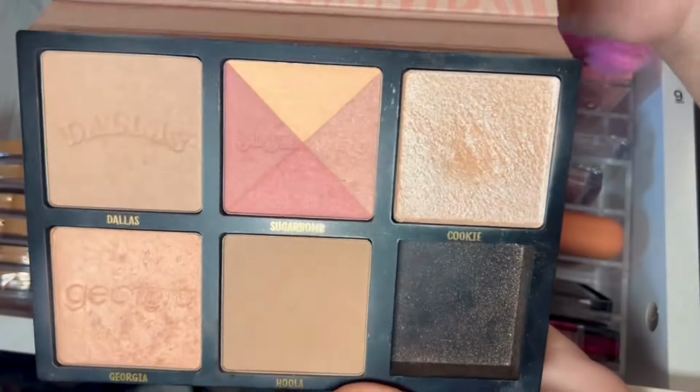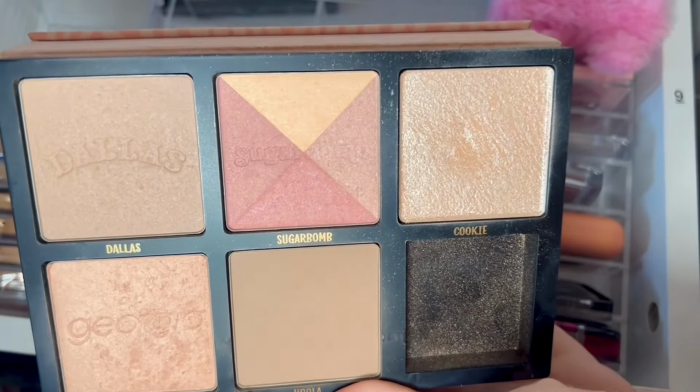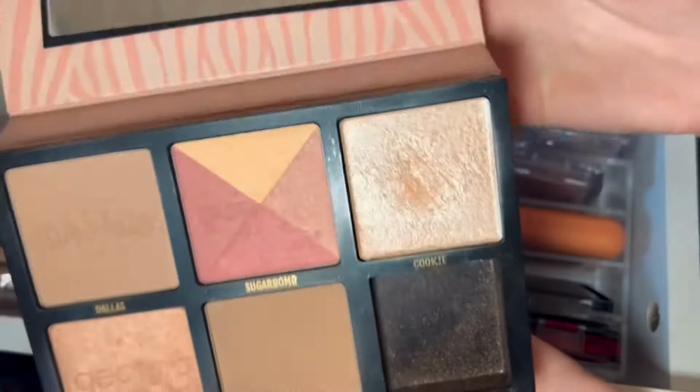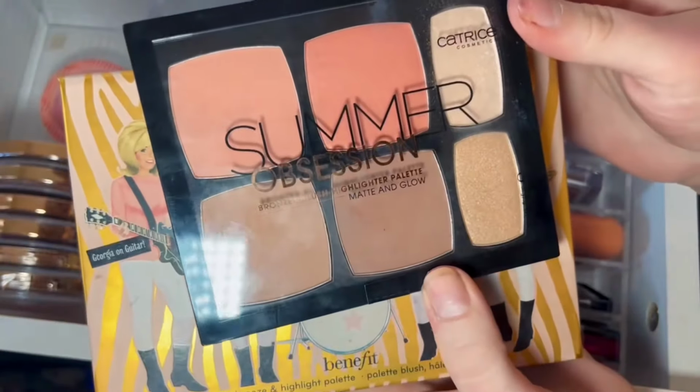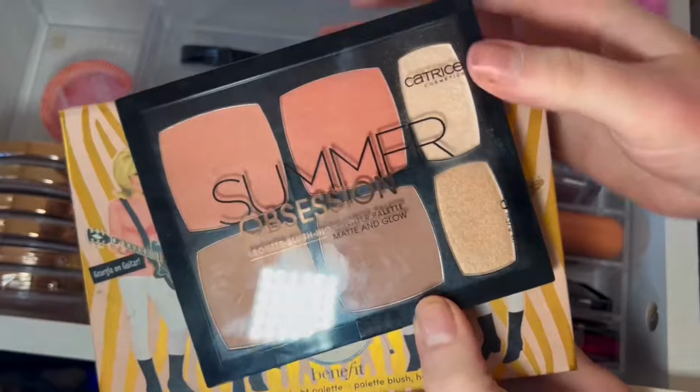Then I have my Benefit Cheek Stars palette. I'm going to keep this because it's the only way that I have the shade Cookie. And I do enjoy Georgia. And I enjoy Sugar Bomb. So I'm going to keep this. I have this palette from Catrice. This is the Summer Obsessions Bronzer, Blush, and Highlighter palette. And I'm going to keep this as well.